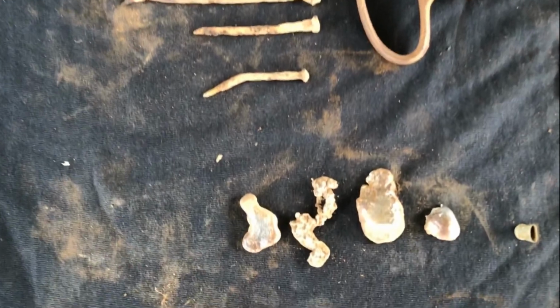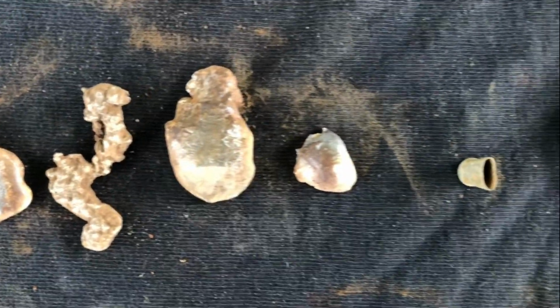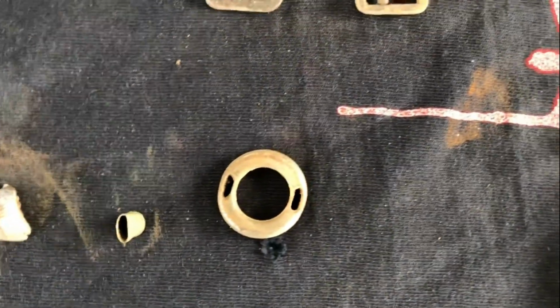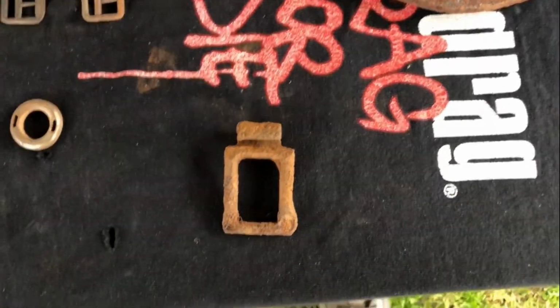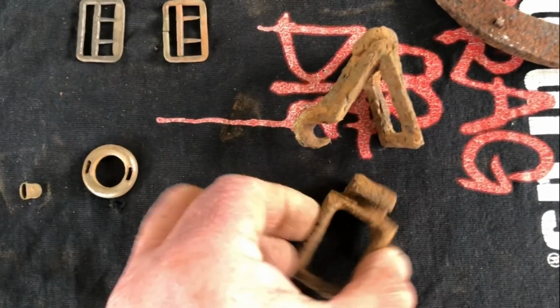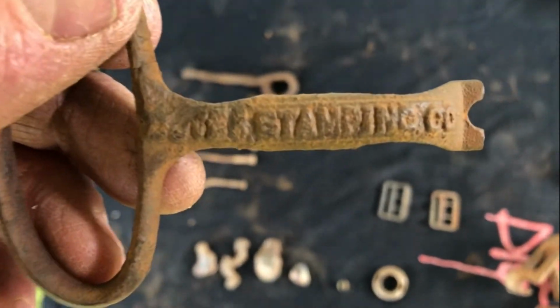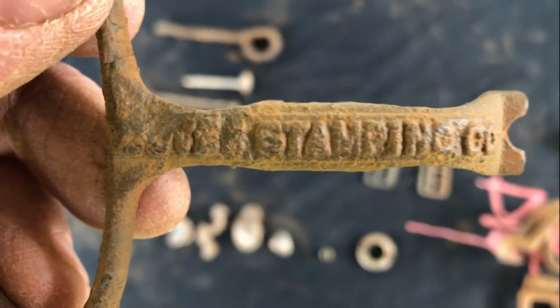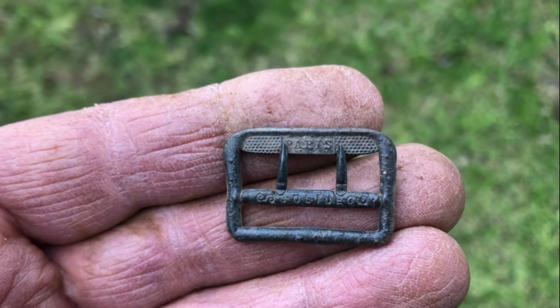Interesting lot. This one, tubers, is lead. I hate lead. It gives gold signals, but anyway. Little handle off some old stamping machine. Some belt buckles. Well, actually, they weren't belt buckles. They're like waistcoat buckles, and they date back to the late 1800s, early 1900s apparently. One of them is stamped Paris Solid, and you can look that up on Wikipedia or Google. But some great finds here.